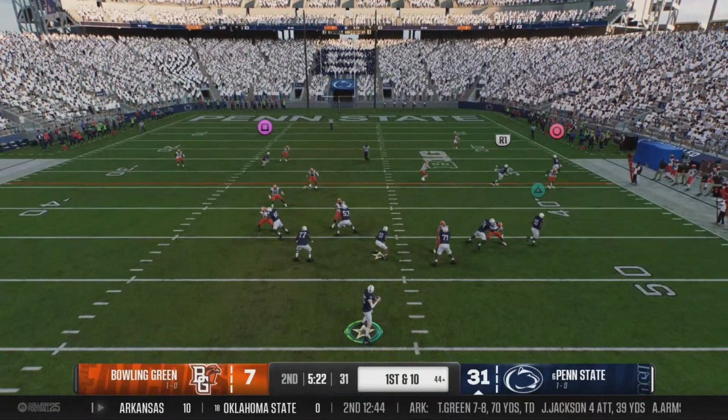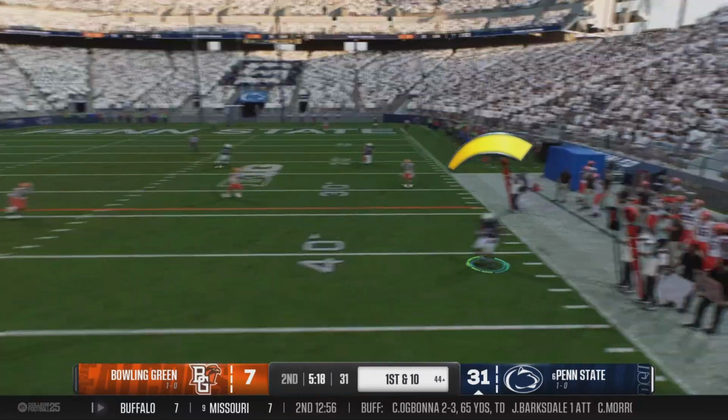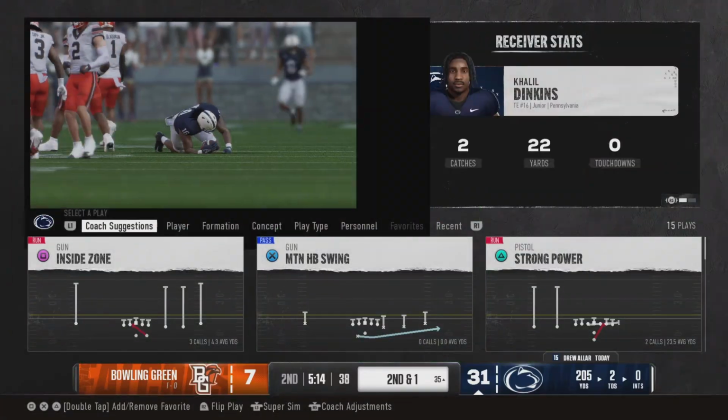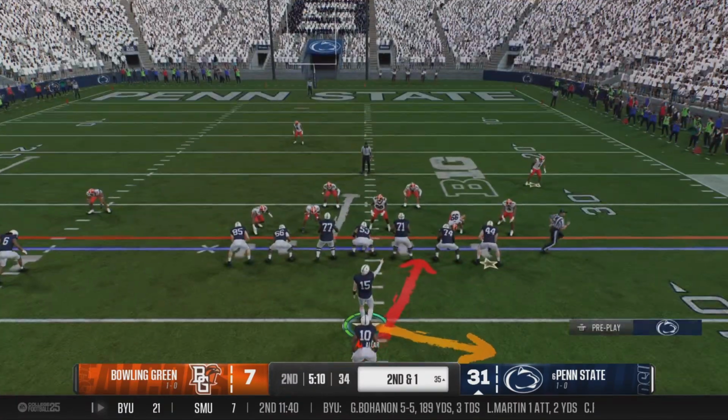Used the play fake, now to throw. Fires to the big fella. And they picked up nine on first down. It'll bring up second and short. They'll run this play from the pistol.